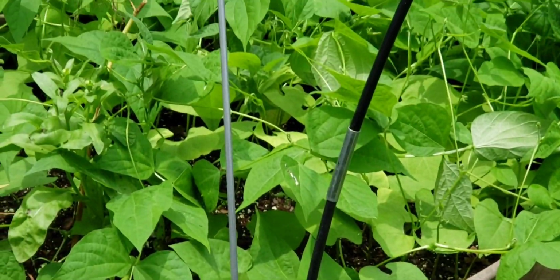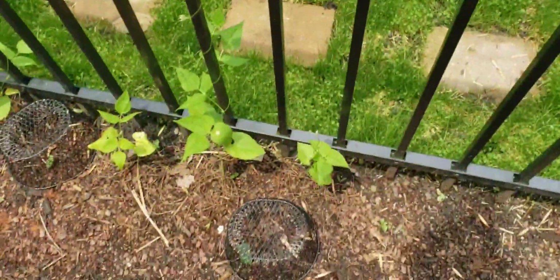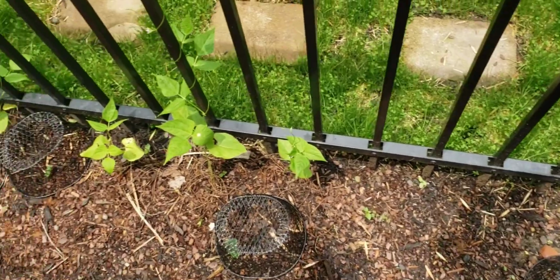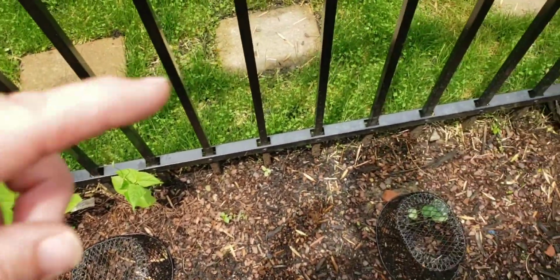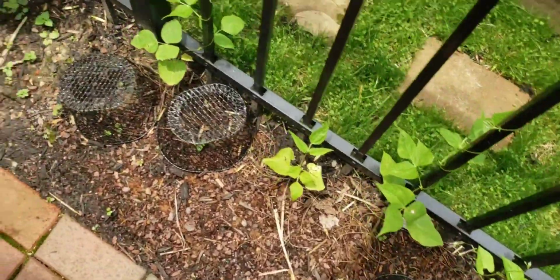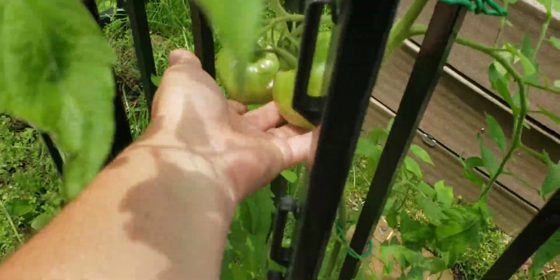Beans, of course, are just going nuts and wild. Have 5 bean seeds here. I'm going to reseed though, so I have 1 every 4 to 6 inches. A couple of calendula. And then these are, I think these are Big Rainbow here. Pretty sure.